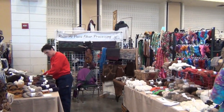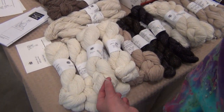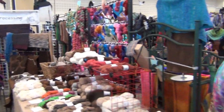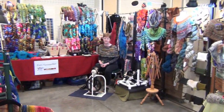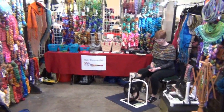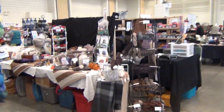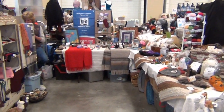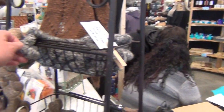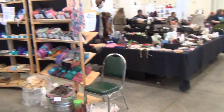This is the Rach Alpaca farm where I bought my roving from last year. That's lace weight, that's about as skinny as we're gonna get. My next YouTube video will probably be up in about a week. So a lot of yarn and spinning stuff. Feels very silky. That's that Suri alpaca. That's got almost a silk feel to it.